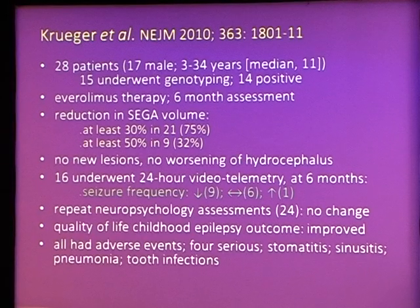The quality of life childhood epilepsy outcome scale improved. All had adverse events, 4 serious. This is 100%, I mention, because on this medication, you will get stomatitis, mouth ulceration and mucositis, sinusitis, and there were some cases of pneumonia and also tooth infections.